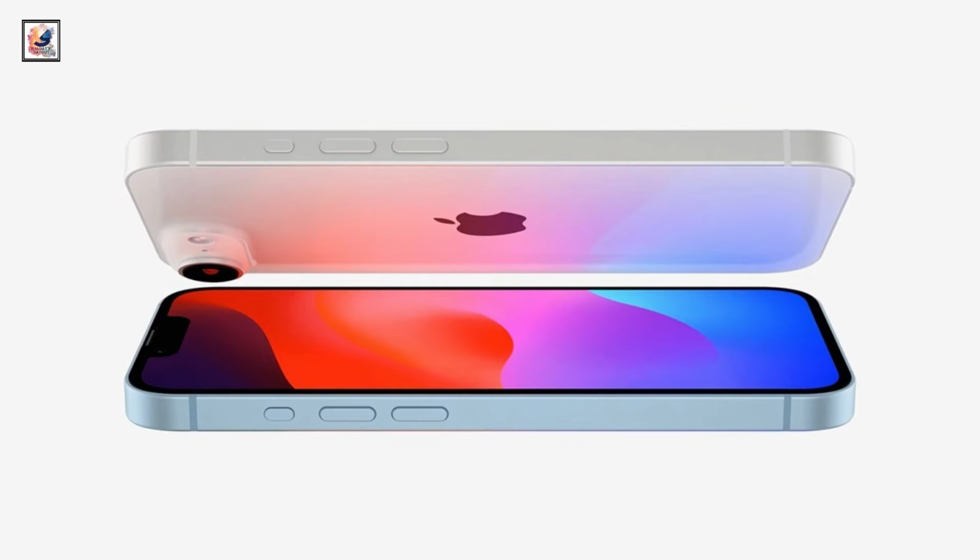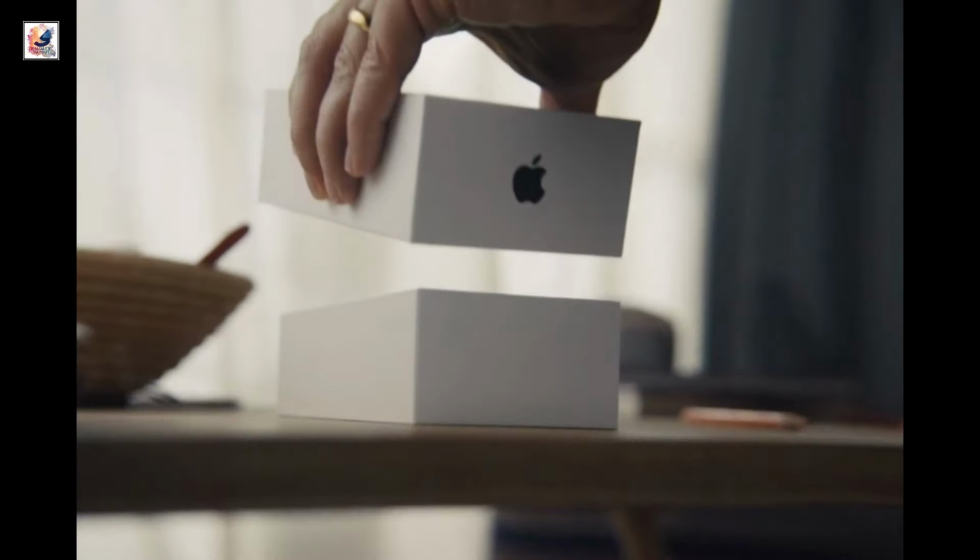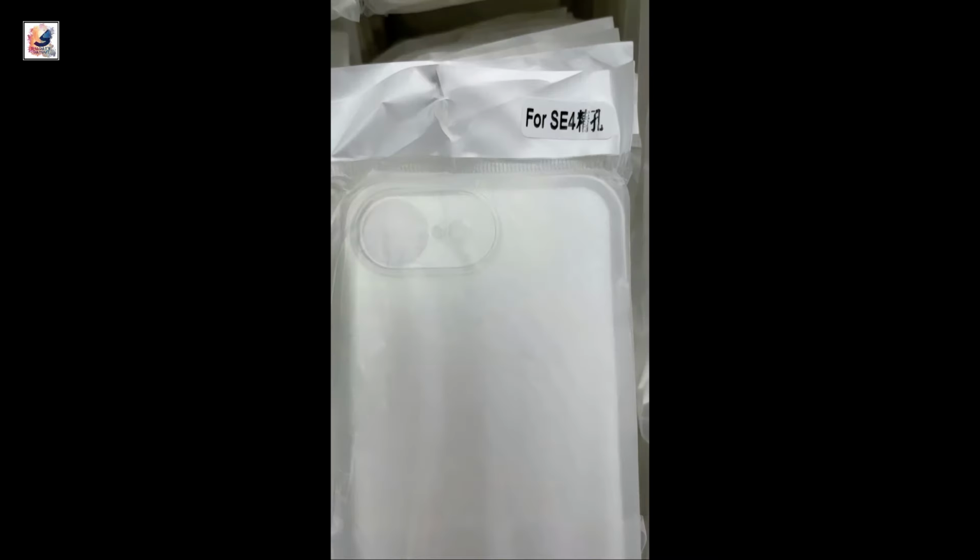The iPhone SE series is known for outdated hardware, because Apple used the old hardware to reduce the price, which is significantly lower compared to the regular phones. That is why we used to see a regular gap between each SE model.